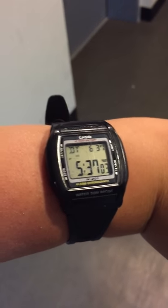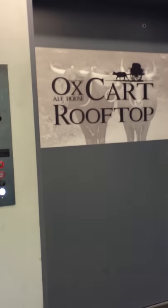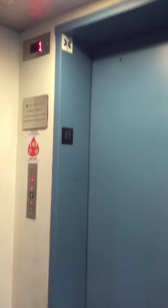There's the day and time again. We're filming again, and it's 5:37 in the evening. We're at the Ox Cart Ale House in St. Paul, Minnesota, and we got on the rooftop elevator to ride in the parking garage. That's the parking garage elevator, but we're not going to ride it, though.